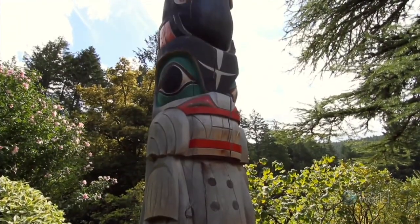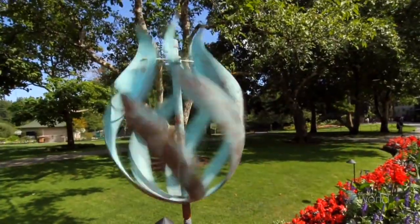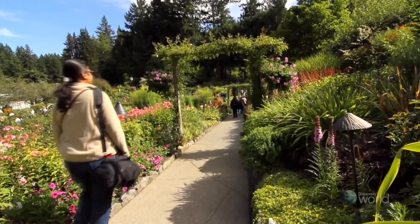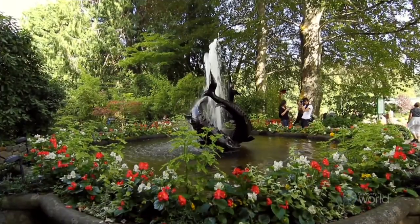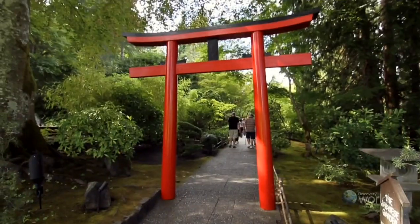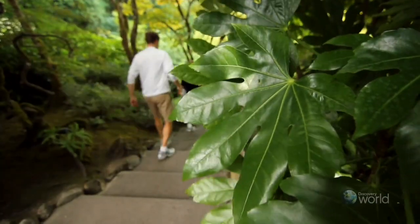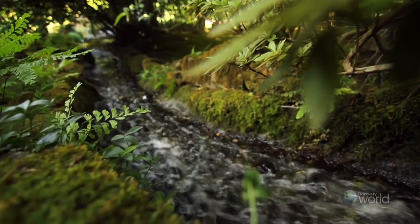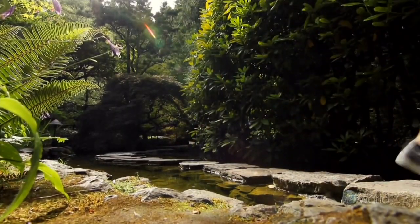The wide variety of species, along with the attention paid to the horticulture detail at the Butchart Gardens, attract thousands of visitors each year. The gardens are ornamented with unique artistic pieces like the Three Sturgeon Fountain. Both educational and relaxing, the gardens are still tended by the descendants of Jenny Butchart.